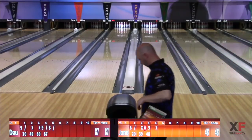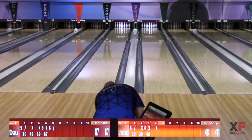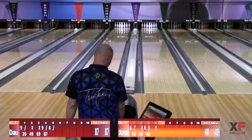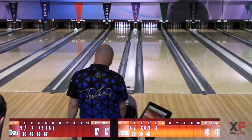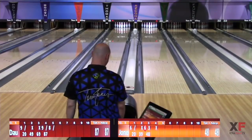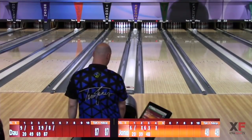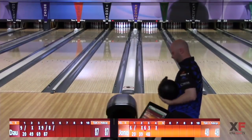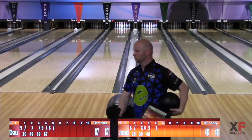Now Tommy Jones. A couple spares in a row for Doherty. Jones with the open in the third. Still doesn't look all that comfortable out there, but he's off a strike here. What does Tommy Jones do here? I don't know. You can see he's taking a little extra time, but the good news is that he can throw a strike in the 5th and 6th frame and take the lead by 1.